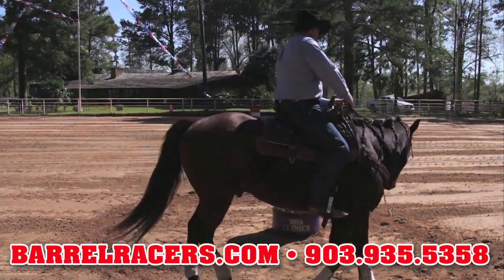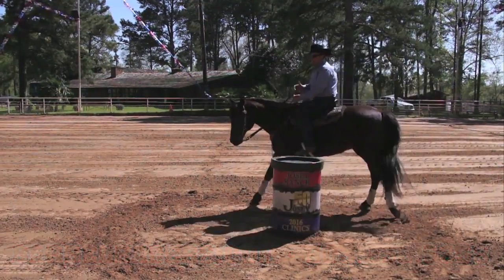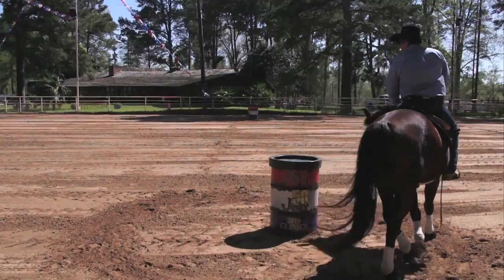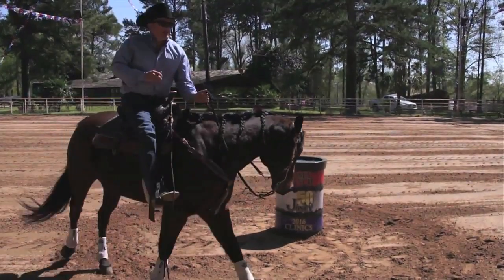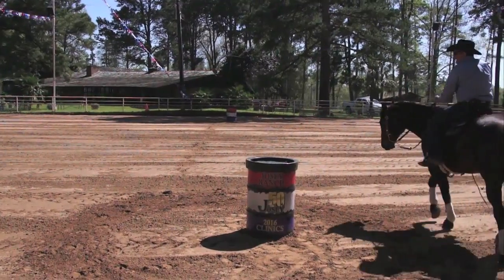Now with my hand, I'm keeping this horse's nose tipped to the inside where I can see the corner of his eye. But when I twist, watch what his head does. When I twist, I'm using more body, more leg, and less hands. And the lighter and quieter you can be with your hands, the better it's going to be. Now when I change my body position, see how this horse flattens out? You're not going to have that snappy turn.